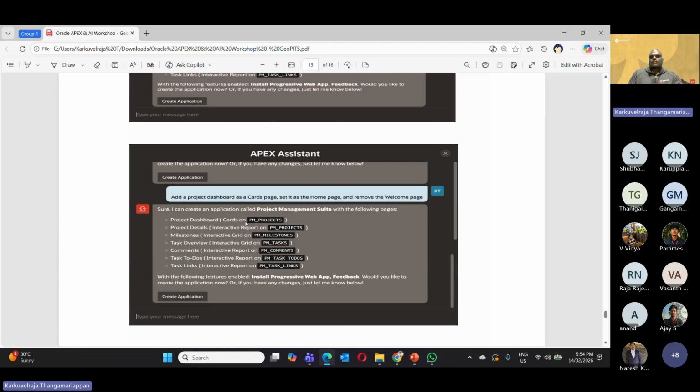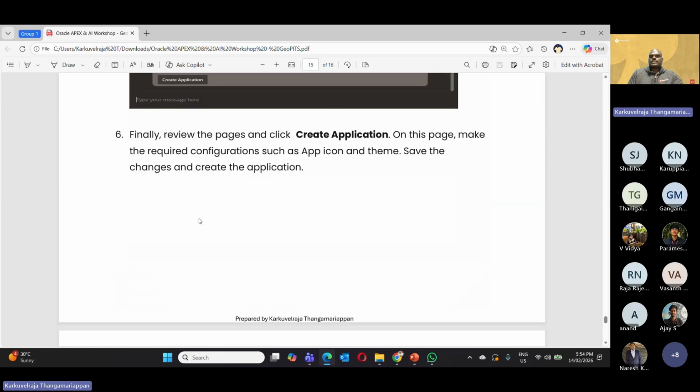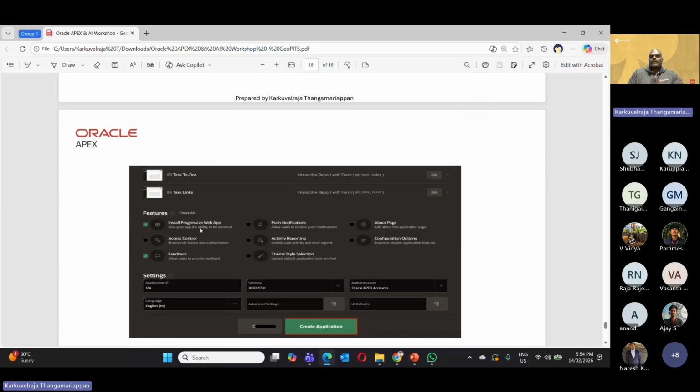Project dashboard, cards based on the project, and the project details are an interactive report. Milestones are an interactive grid. You can see the changes in the screenshot, and everything is done once you click create. Actually, this screenshot explains the features which you enabled.